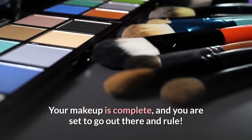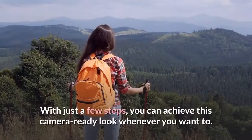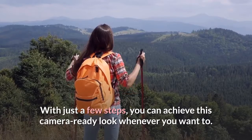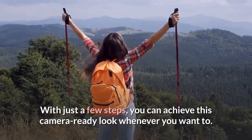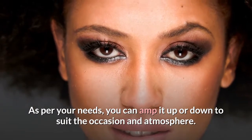Voila! Your makeup is complete, and you are set to go out there and rule. Wasn't that easy? With just a few steps, you can achieve this camera-ready look whenever you want to. As per your needs, you can amp it up or down to suit the occasion and atmosphere.